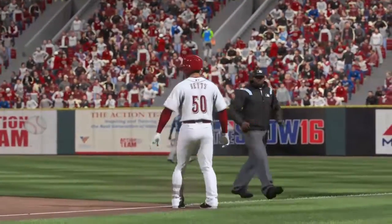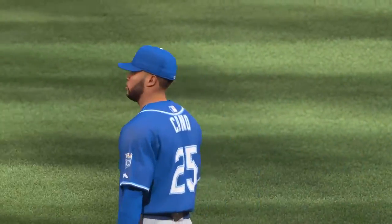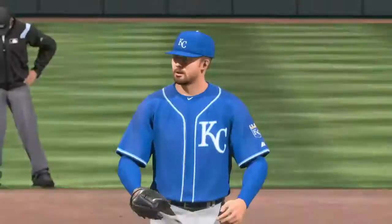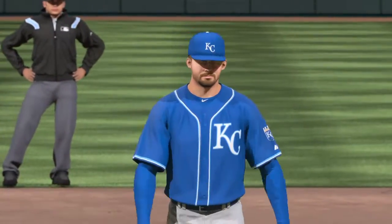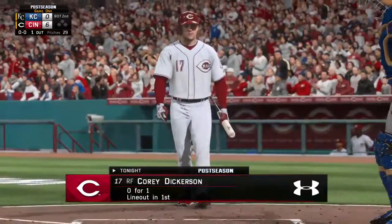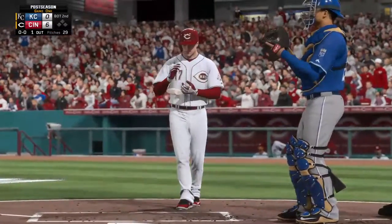Well, I think he's got the right approach right here. That's a fastball up, and it's on the outer half of the plate. He goes right with it and hits it hard, too, but he just couldn't quite steer it into the hole there, and it becomes a 4-3 putout. Corey Dickerson is at the plate now. Flied out in his first at-bat.